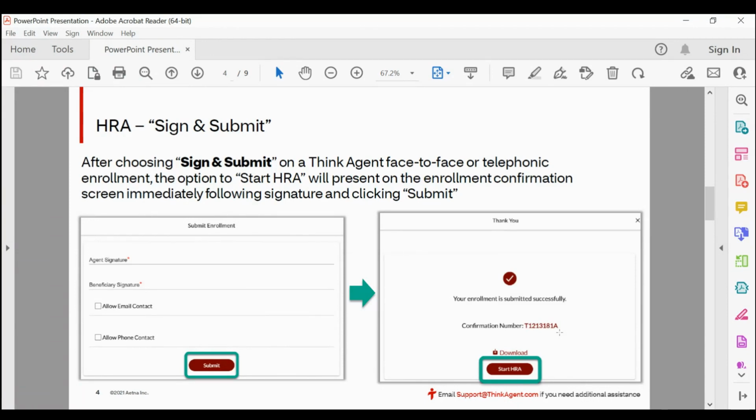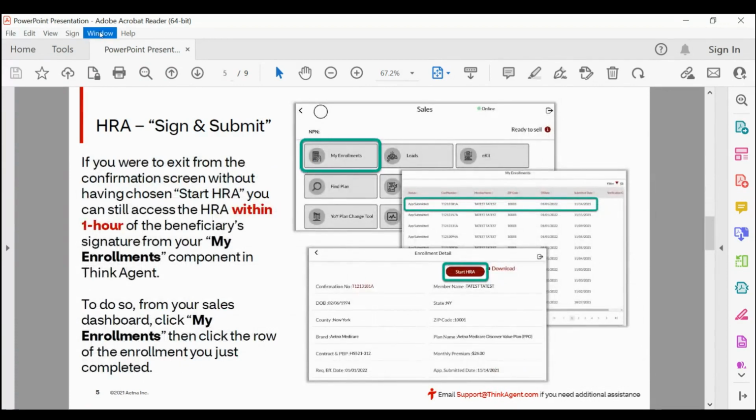So once you submit your application, you would then start the HRA. And remember, you only have 1 hour to complete that HRA after you start it. That's the only time frame that you have. So if you were to exit from the confirmation screen without having chosen start HRA, you can still access the HRA within one hour of the beneficiary signature from your My Enrollments component in ThinkAgent.